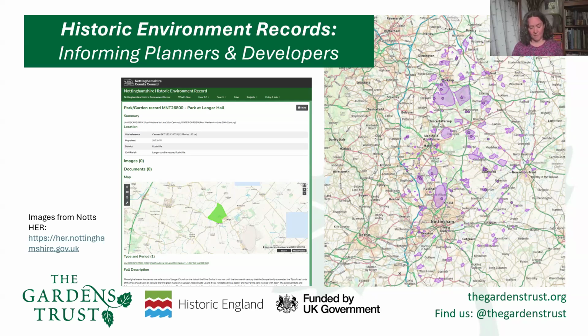If you'd like to see a couple of examples of county gardens trusts that have done a really good job of putting their research onto HERs with statements of significance, I can really recommend looking at the websites of Yorkshire and Buckinghamshire Gardens Trust, but there are lots of others too.